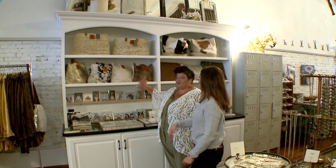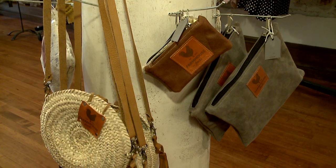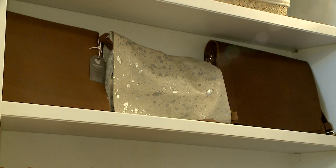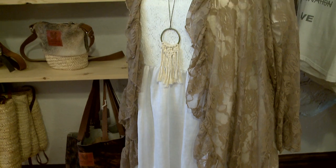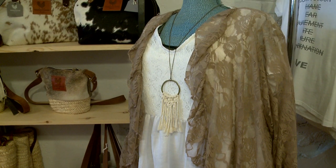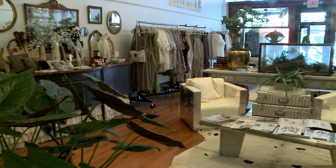I want to tell you, all our textiles, I personally hand pick everything. The fabrics I have to hand pick and touch and feel, because it has to be soft and it has to be comfortable. Likewise with the bags, I hand picked the leather myself. We designed the bags, and then we have a local Amish guy making them. Isn't this so neat?